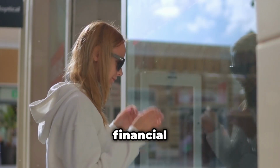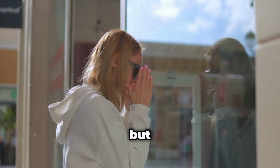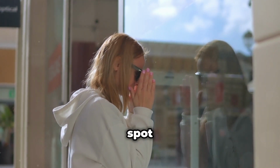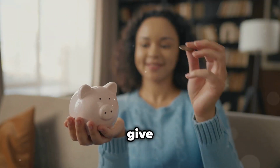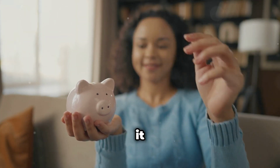Think of it as a financial detox, not a strict but empowering challenge that will help you spot those sneaky expenses draining your bank account like food waste, and give you a fresh perspective on what it means to truly live frugally.